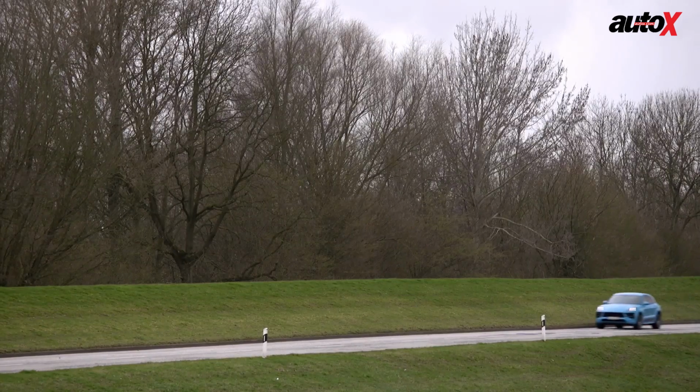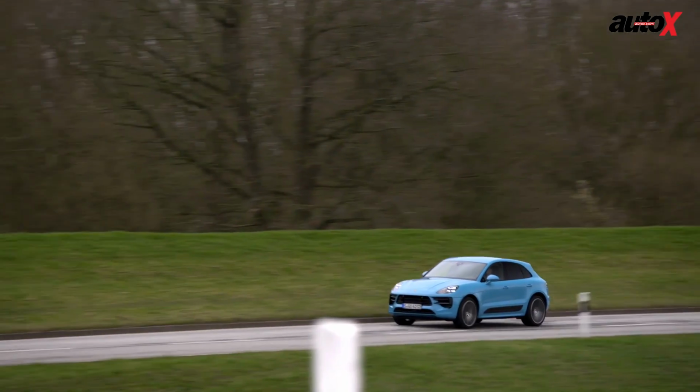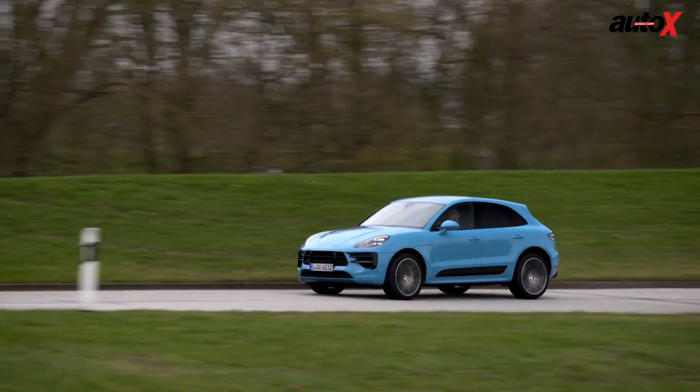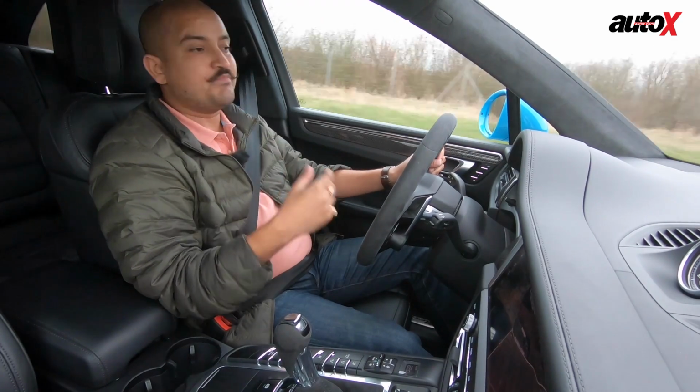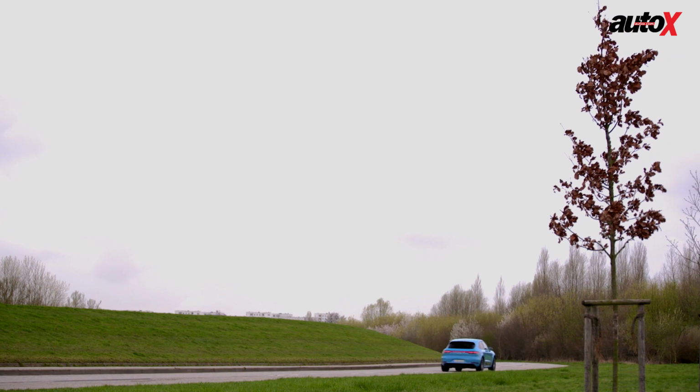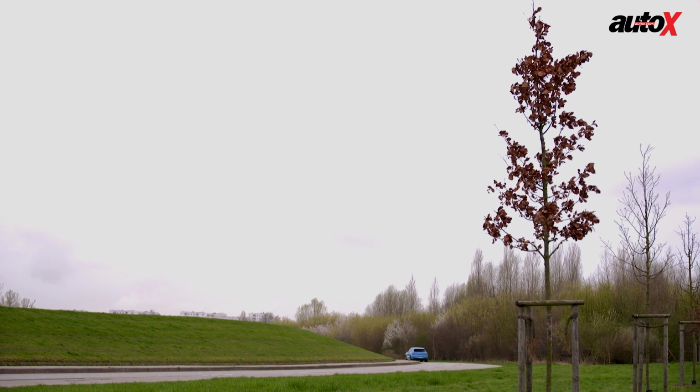The real fun, of course, is the Macan S. It's got a brand new 3-litre V6. It's turbocharged. The turbocharger is fitted within the V of the engine. Now what that does is it reduces the turbo lag. It makes the engine respond faster, throttle response is faster. And I have to say that because it's a brand new engine, Porsche has been able to do a lot of work on it.